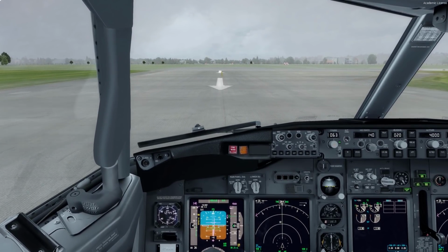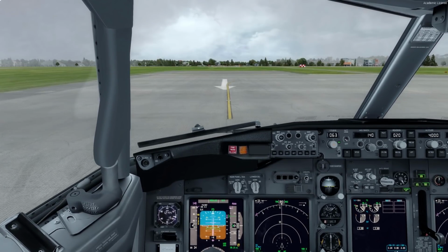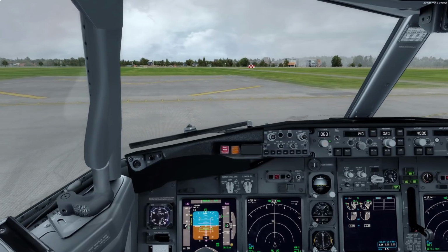Very foggy down here. Very foggy indeed. And as soon as we pull off the runway, I'm not going to lift the flaps up just yet because it messes up the replay. So we're going to leave the flaps as they are, and then we'll take a look at the replay and see how we did.